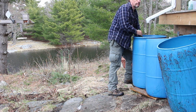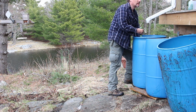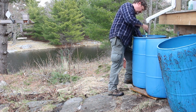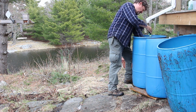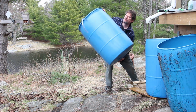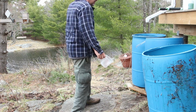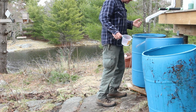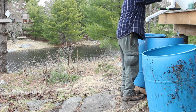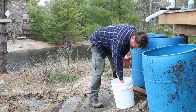Oh, I messed up. I didn't leave any water to rinse. Anyway, I stole some water from the kitchen. Just have enough water to do dishes now. Cut it close.